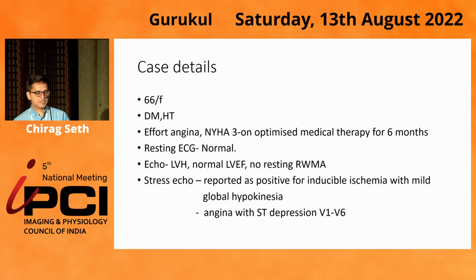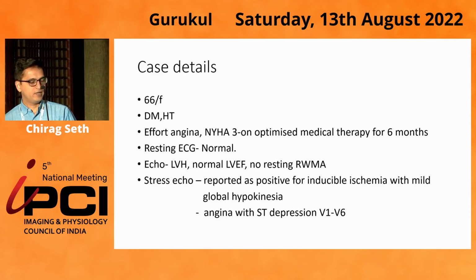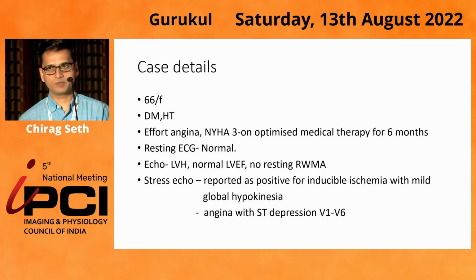Mine is a 66-year-old female, diabetic, hypertensive, with effort angina, NYHA class 3, on optimized medical therapy for 6 months. Resting ECG was normal. Echo showed normal ejection fraction and no wall motion abnormalities. She underwent a stress echo, which was reported as positive for inducible ischemia with mild global hypokinesia.